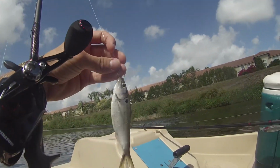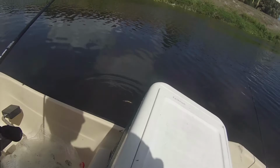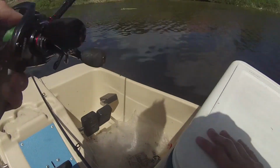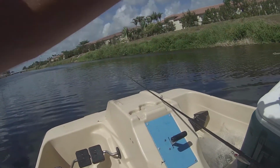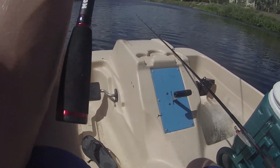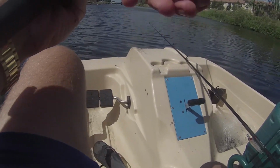Guys, I am extremely excited to announce that we officially have all the tools necessary to catch a clown knife fish. This dude underneath the bridge showed me that there was a ton of shad under the bridge, and I caught them. And now we are going to use them as bait for a clown knife fish. This whole time I thought I was never going to catch shad. There's not enough shad in this lake. Everyone's catching all the shad. No. There's plenty of shad for everybody.